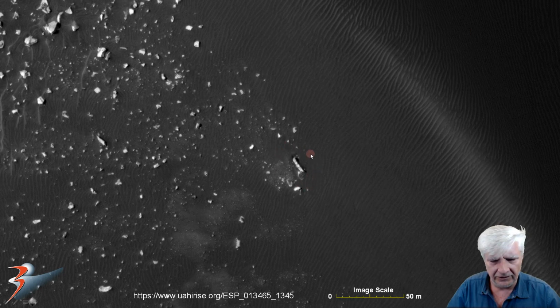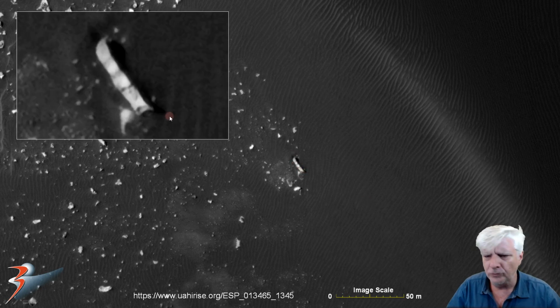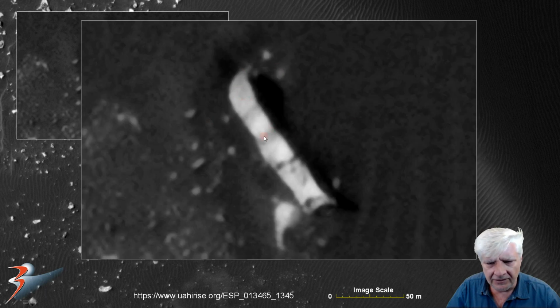Check out this long narrow piece over here that's about 15 to 18 meters long and about 4 meters wide. And it's got intricate designs on it. We've got right angles to those there. Check that out. And looks like a hole over there, slightly rounded to that one corner.